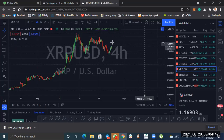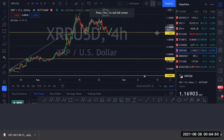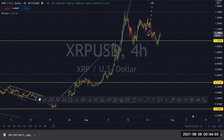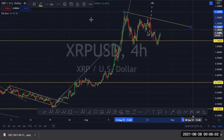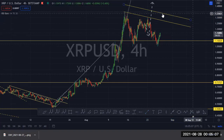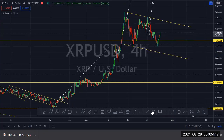Yes, XRP is now resuming going up. There's nothing much to say on cryptos. Cryptos are back on their feet. The correction doesn't do any harm to the market. Markets move, we buy and sell. That's how the market works. So there's nothing to be worried about.